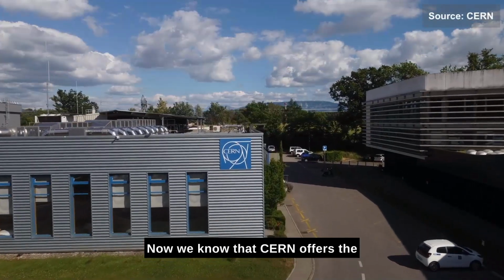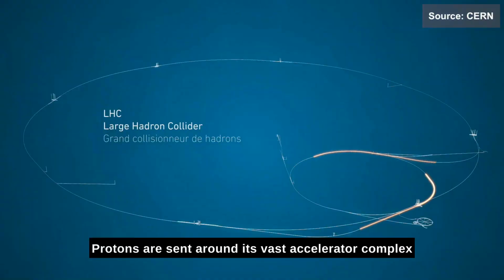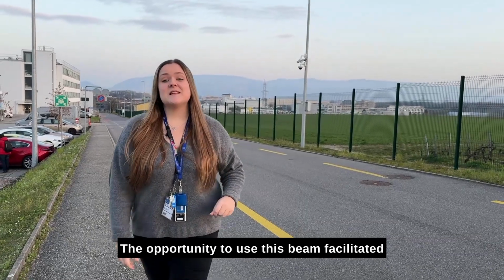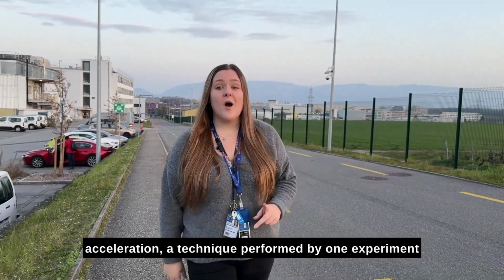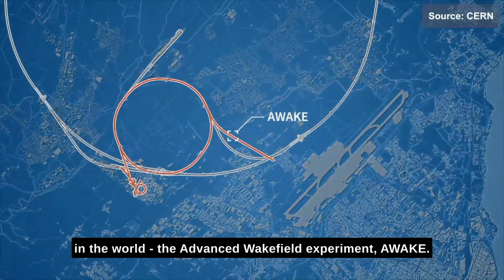Now, we know that CERN offers the highest energy particles in the world. Protons are sent around its vast accelerator complex for use in a variety of experiments. The opportunity to use this beam facilitated the world's first proton-driven plasma Wakefield acceleration, a technique performed by one experiment in the world, the Advanced Wakefield Experiment, AWAKE.